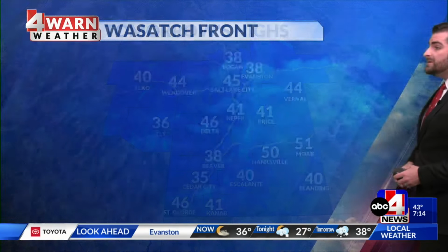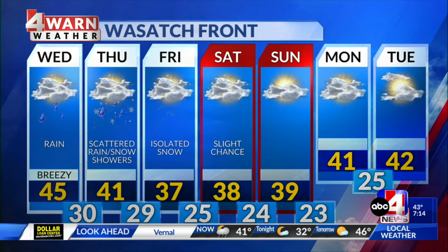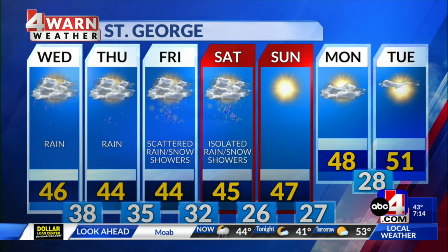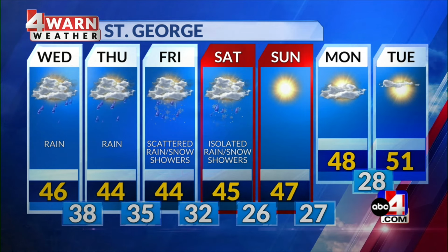George, 33 Kanab, 30 in Cedar City, 27 Beaver, 33 Delta, 24 Ely, 31 Elko. But if we take a look at highs tomorrow, we can see 40s for the majority. For the Wasatch Front, we're going to be looking at 45 tomorrow with rainy conditions, then scattered rain and snow on Thursday, and isolated snow Friday. St. George even looking to potentially get into the snow action Friday night going into Saturday.